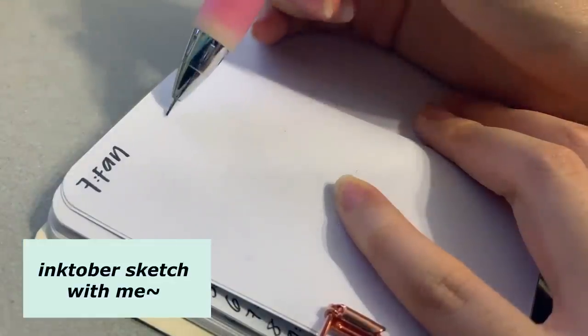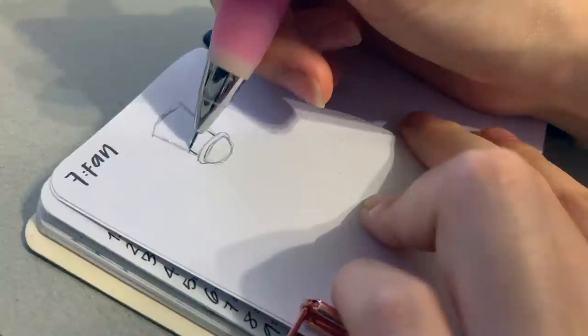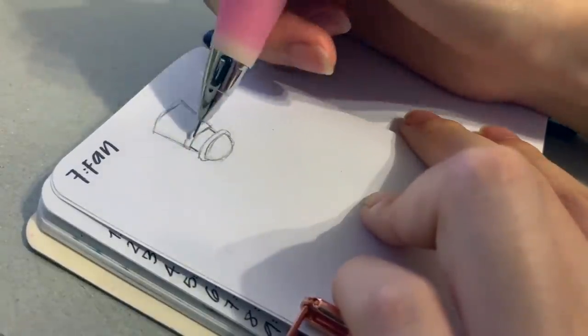In particular, I want to draw a ceiling fan. I've never drawn a ceiling fan before, and I'm not confident that I will be able to get it right. So I'm going to cheat a little bit and use a pencil.